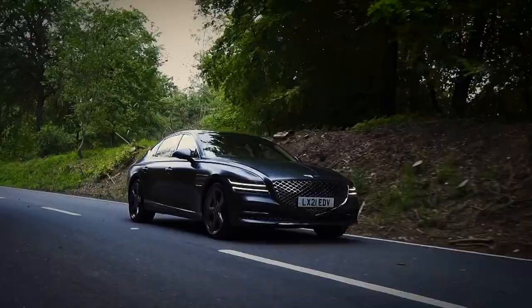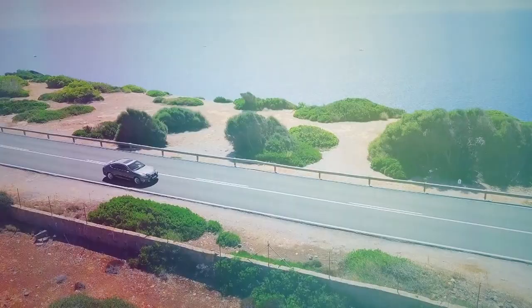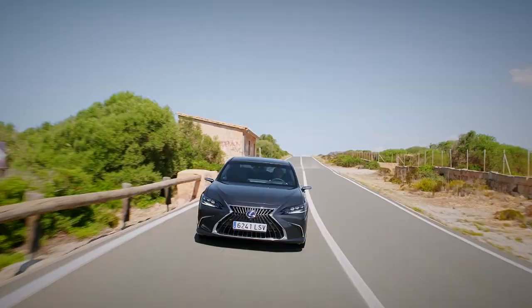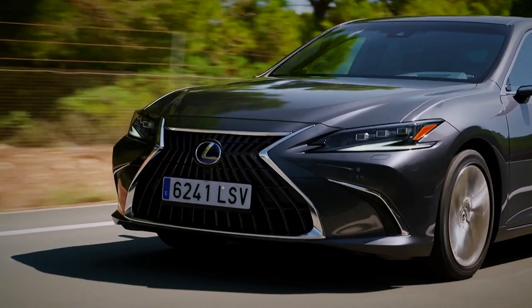There is, however, an electric version called the G80 Electrified. The 323-mile range is impressive, and it'll do the 0-62 sprint in under 5 seconds thanks to its two electric motors. However, Genesis isn't the only left-field option in this rather staid part of the market. This is the Lexus ES, a car we like rather a lot.